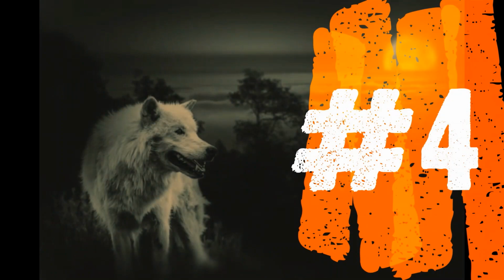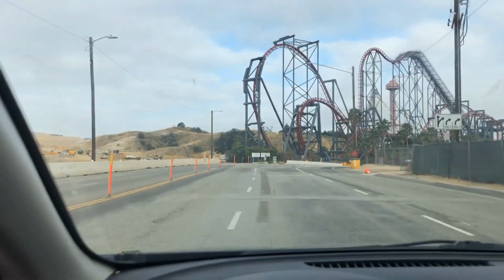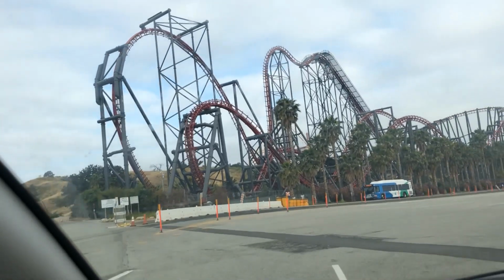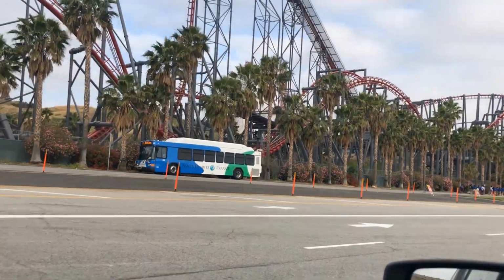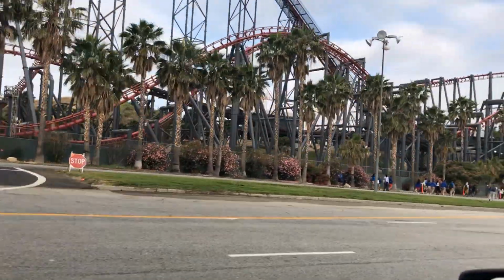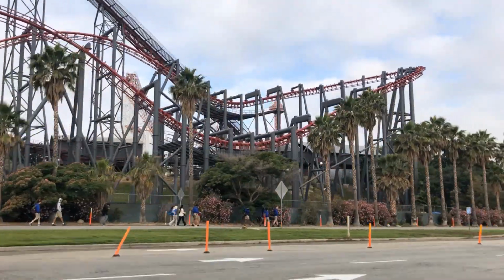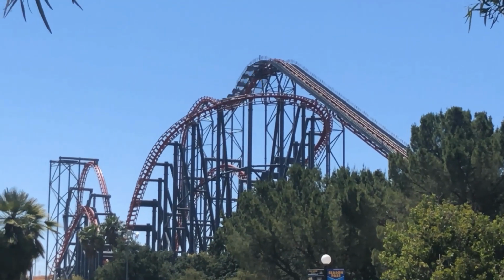At number 4, X2. X2 is an Arrow Dynamics 4D coaster opened in 2002. Now, originally it was known as X, but it got new trains in 2008, making it X2, a much smoother ride, I'll tell you that much. It's got a drop of 215 feet, a top speed of 76 miles per hour. Oh, ladies and gentlemen, let me tell you, this coaster is something special.